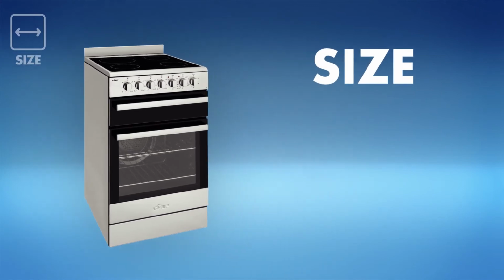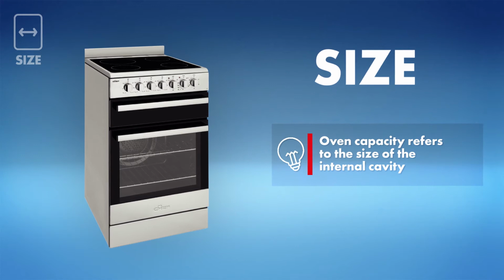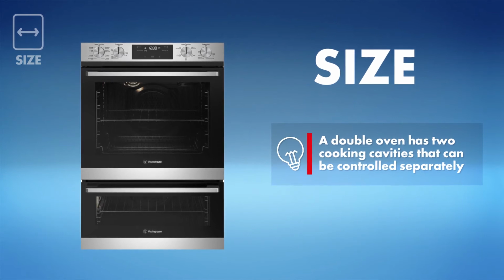Size is also important. The most common oven sizes are either 60 cm or 90 cm in width. The oven height will vary depending on capacity. Double ovens are great for entertainers or big families.